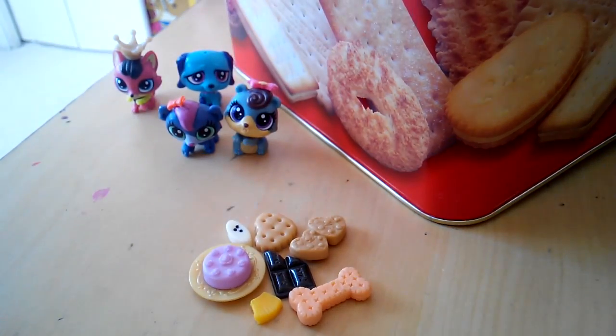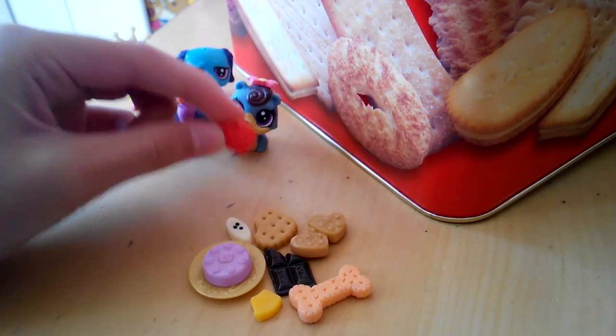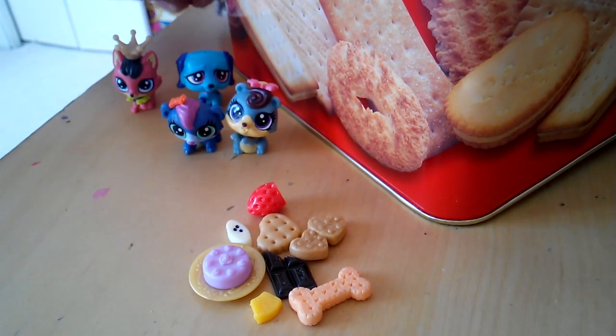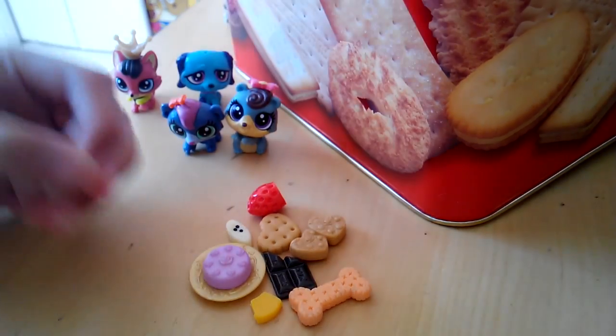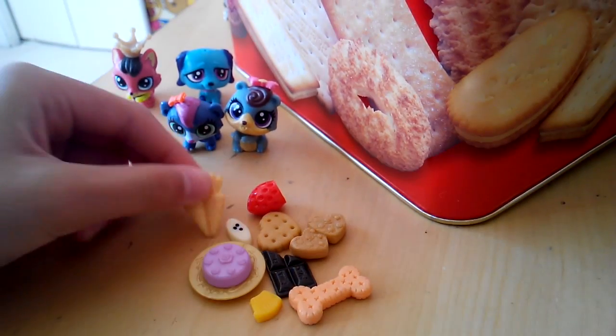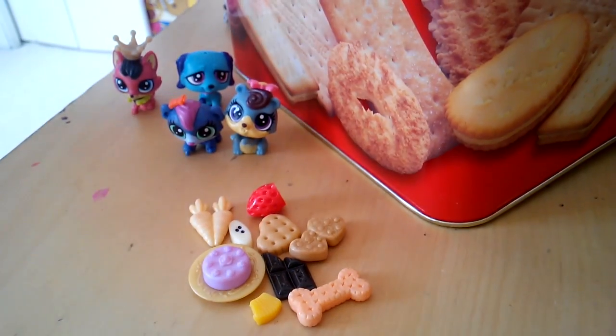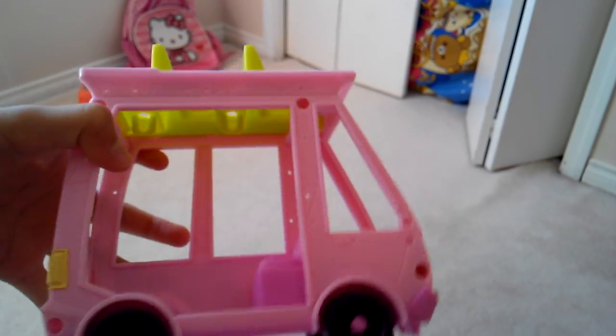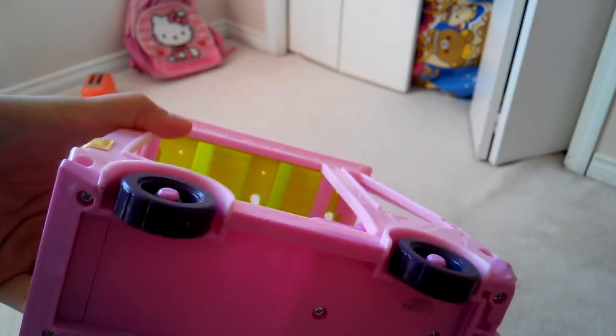Got more food. It's a strawberry one. I have three strawberries. Okay, and then she gave me this one. Carrot. Two carrots. And I bought this by myself. This is really big, so yeah, look at that.